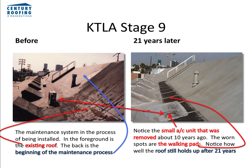And if you notice in the middle, there's an arrow going from the left to the right. There's an air conditioner that you can see on the left that is not in the picture on the right. That was removed about 10 years ago. And if you look at the walking pads, those are totally worn out, but the roof itself has held up. It's 21 years, and all we did to this roof was go up once a year and inspect it. We didn't even put any coatings on it, and this roof has held up quite well over that period of time.